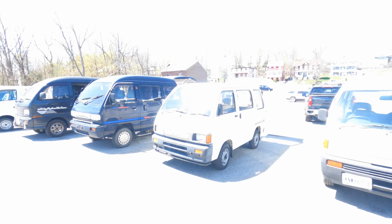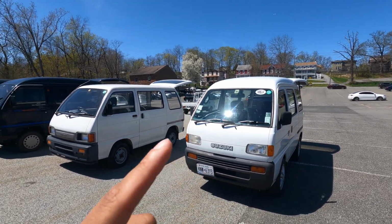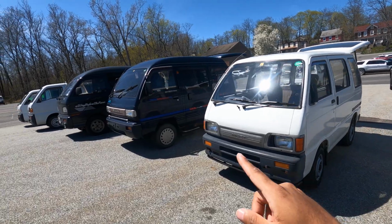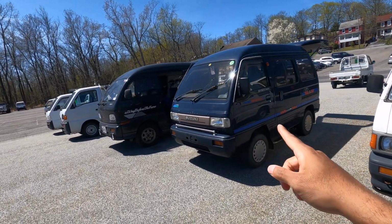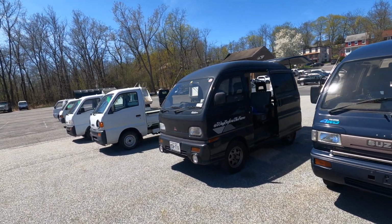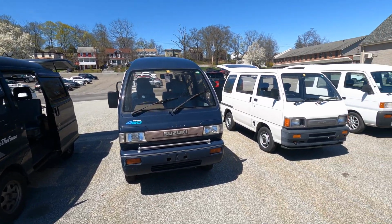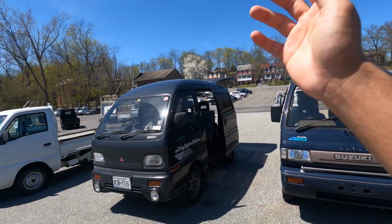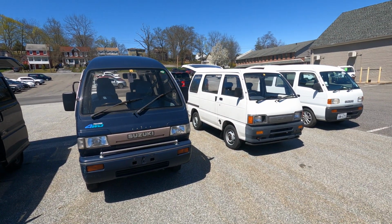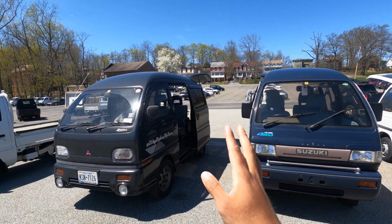This is gonna be hard. Here we have the Fantastic Four. 1996 Suzuki Every, $7,500. 1991 HiJet, $6,500. 1991 Suzuki Every, $8,000. And then 1993 Mitsubishi Bravo, $12,000. All of them come with a title, so we got to factor that in. Mine has the most options by far, quickest by far, and most amenities. Just the most loaded truck, that van that you're really ever probably going to find ever.